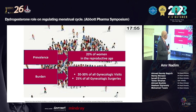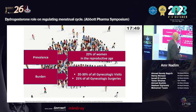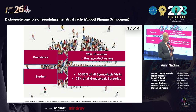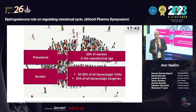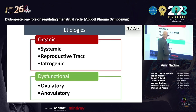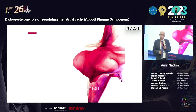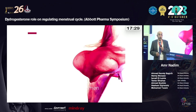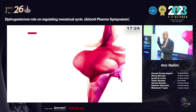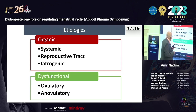And this is actually constituting a burden of 20 to 30% of all gynecologic visits and 25% of all gynecologic surgeries. فطبعا دي احنا بنتكلم اساسا على حاجات مفروض ان هي بتكون benign, لكن it's actually seen very frequently. And actually many of us have seen women bleeding to near death بهيموجلوبينات 4 و5 و7 لمجرد ان هم كانوا مش متوقعين ان هو يكون البليدنج اللي بيحصل دوت ممكن يوصلهم الى هذه المرحله.